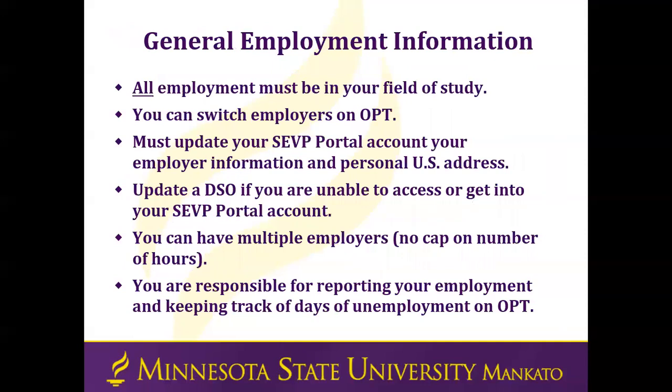Here's some general employment information. All employment must be related to your field of study. So think about the major that you had here at MSU, and that is where you should find the position. So unfortunately, if you graduated with a biology major, if you find a position within marketing or advertisement, those don't really pair together, right? One is working in the science field, one is business field, so separate. So again, all employment must be in your field of study.